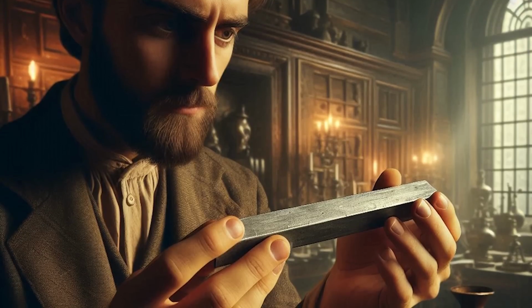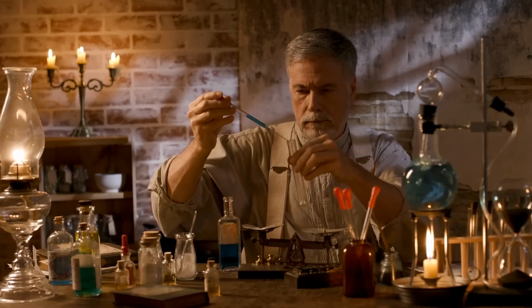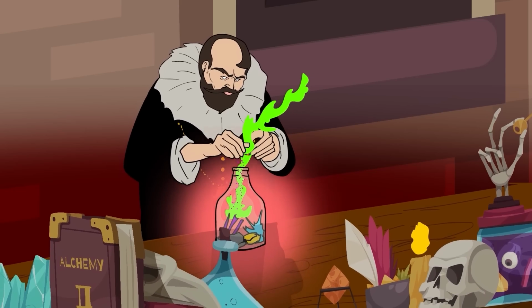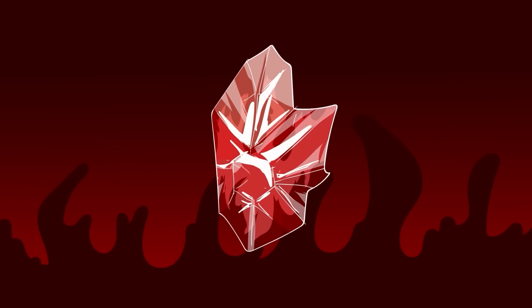It could be that Tycho was using tungsten without realizing what it was. Or it could be that alchemists knew more than modern scientists give them credit for. But what was he doing with all of these different elements? Was he trying to create the Philosopher's Stone?